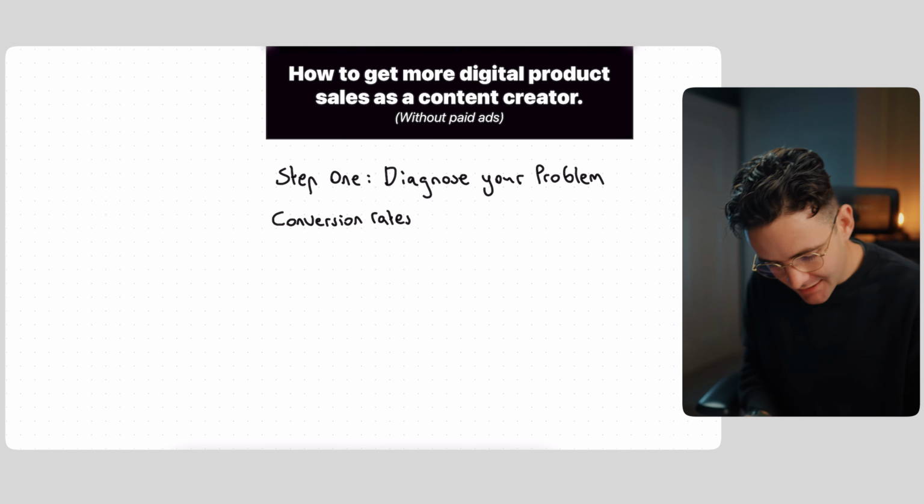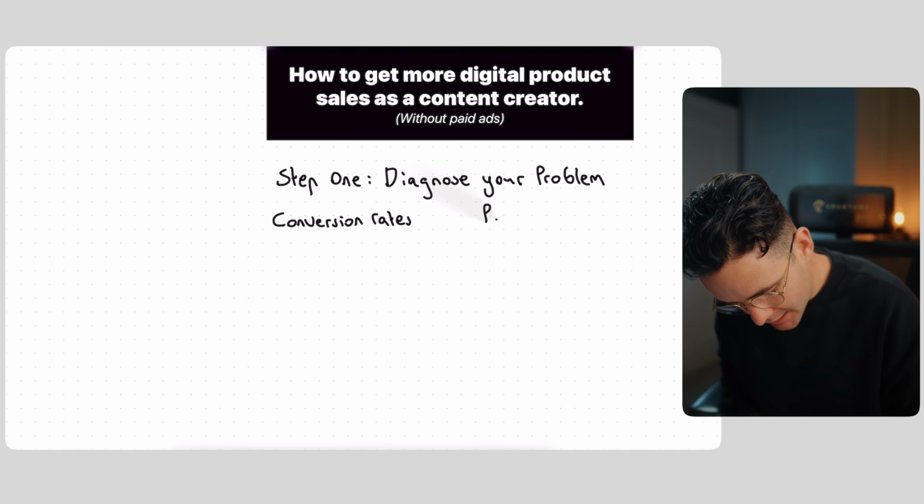And that's a very different problem from I need to improve the offer, or I need to improve the VSL, or I need to improve the landing page. If you're only getting 1,000 page visits a month, there's no way you're going to make enough money from the people that are landing on the page, because you simply don't have enough people landing on the page. So keep that in mind. If you don't have any way of tracking conversion rates, make sure you find a way to do that. And the second thing I want you to do is to track page visits.